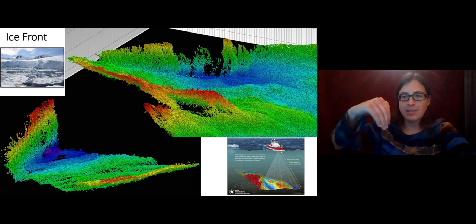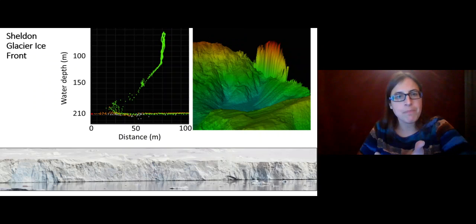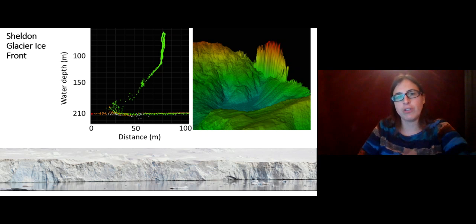Because you have the ice, the glacier, sitting on the bed of the seabed, and we actually see that transition perfectly because of these sound waves. So we can learn from that. Here, for instance, is an example of what we've seen in another fjord, and we see this undercutting, and we need to understand why there is such an undercut. And that is what we're doing in this project.